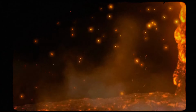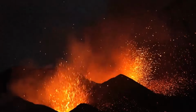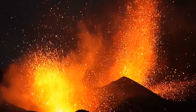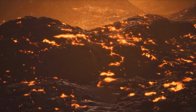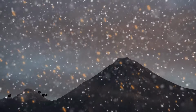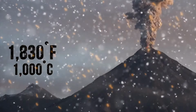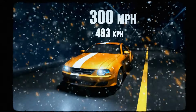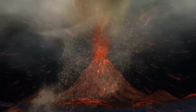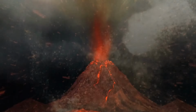At some point, the rock roof of the magma chamber wouldn't be able to resist anymore, and the explosion would kick off. A massive column of lava and ash would shoot up to a height of over 16 miles. After that, the volcano would keep pumping ash for days on end. The mixture of lava, ash, and gas would be hotter than 1,800 degrees Fahrenheit. It would travel through the area at a speed of 300 miles per hour, faster than a racing car. The air near the center of the eruption would heat up to 570 degrees Fahrenheit.